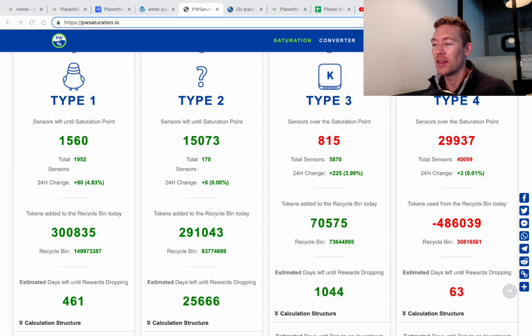So based on this, it's 63 days. That does not count any more coming on board, so I would maybe divide that by 2. So I'd say maybe 30 days. You have a solid month getting full rewards, and then there's going to be a vote to see what happens.